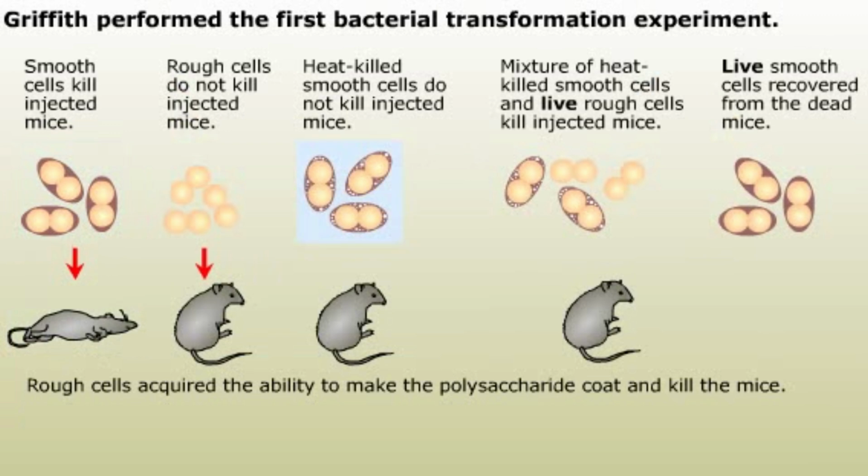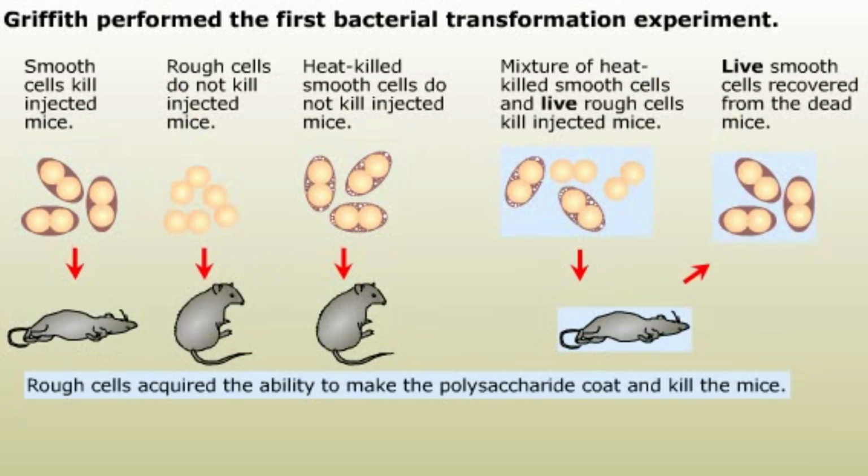When he used heat to kill the smooth cells, they were no longer able to kill the mice. However, when heat-killed smooth cells were mixed with the non-lethal live rough cells, the injected mice died. And live smooth bacteria could be recovered from the dead mice. Somehow, the rough cells had acquired the ability to make the polysaccharide coat and were now able to kill the mice. At the time, Griffith didn't know what made the rough cells become smooth cells.